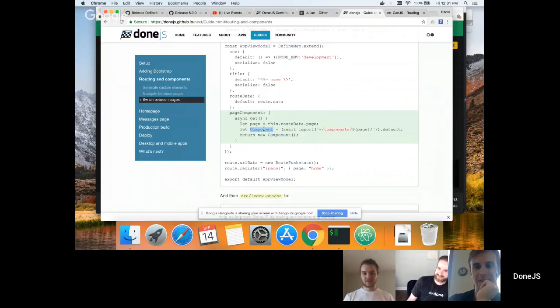What's that? That looks nice. Oh, okay. Well, thank you. Well, this is a very simple example. So, does async get work like that on a define map?